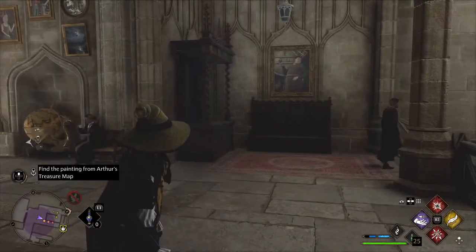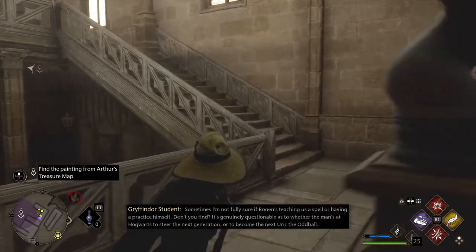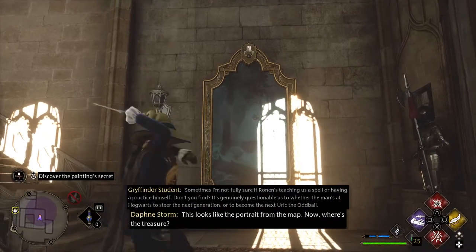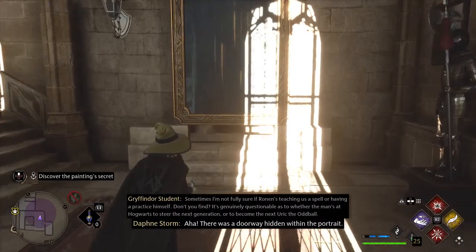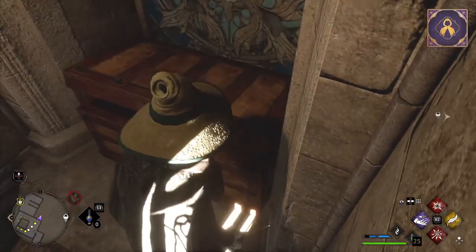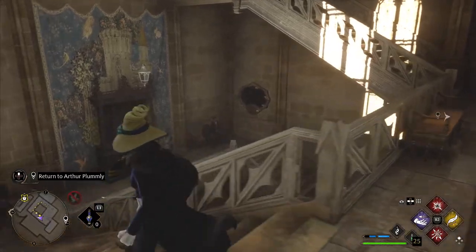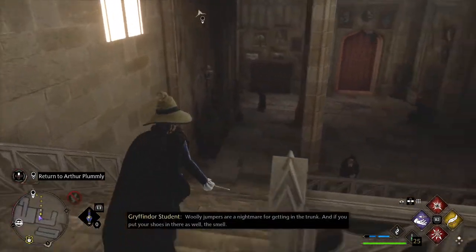Stairwell looks promising. Sometimes I'm not fully sure. This looks like the portrait from the map. No, where's the treasure? Aha! There was a doorway hidden within the portrait. I wonder what came of Arthur's search. Woolly jumpers are a nightmare for getting in the trunk.